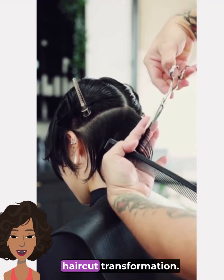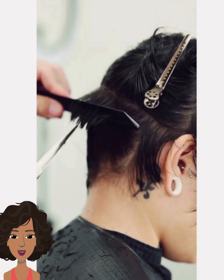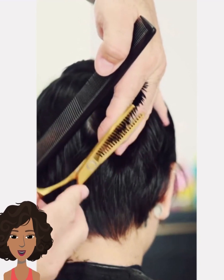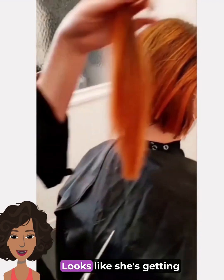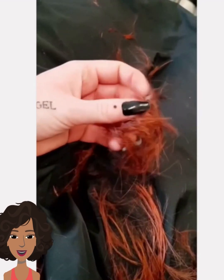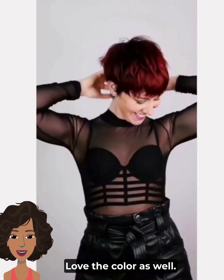And then we have a pixie haircut transformation. Wow, followed by a big chop. So it looks like she's getting a pixie. Wow, she looks absolutely incredible. Love the color of this as well. Very pretty.